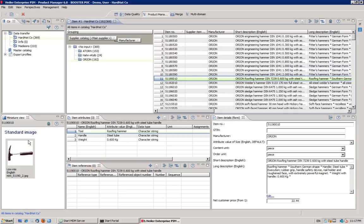We also, through the process, have brought over image files. In the file that was provided by Hard Hat Co., they provided some links to the actual image itself. The PIM solution offers a digital asset management component to this. So for example, this image would normally be managed in that particular instance, and we would just be referencing that particular URL reference.